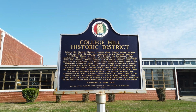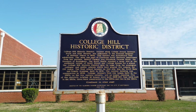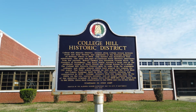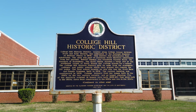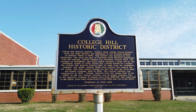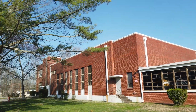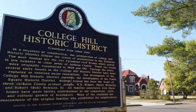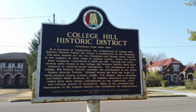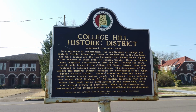College Avenue's first two homes, built in the 1890s on the two eastern corners, are no longer standing. Five of the district's original 16 homes were built 1900 to 1907, 4 were built in the 1920s, 3 were constructed in the 1930s, and 2 in the 1940s. In sequence of construction, the architecture of College Hill Historic District follows the trends of architecture in the southeast.